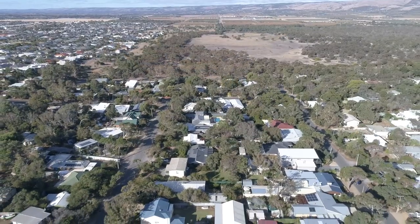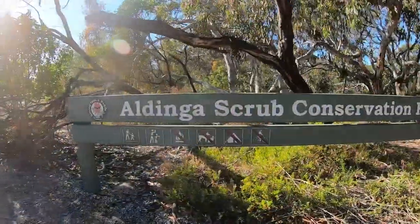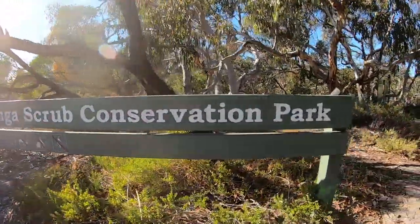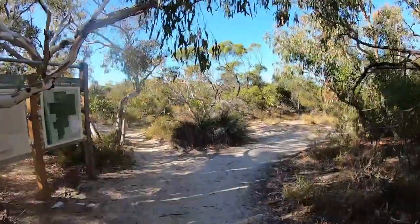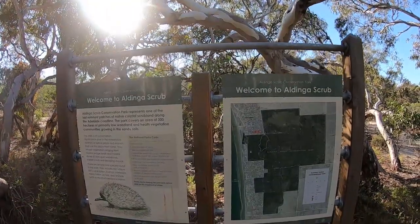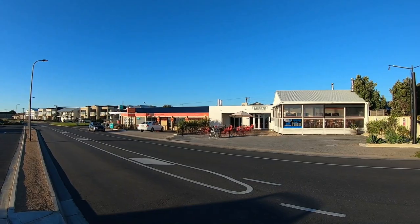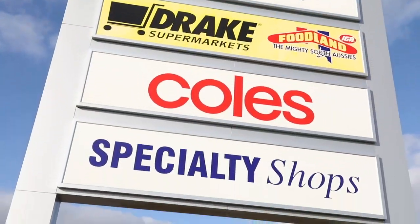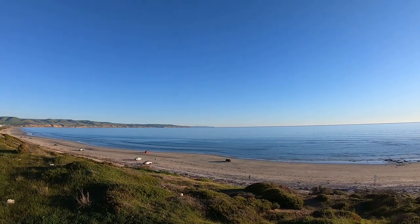Property sits in the heart of the very popular and affectionately known Aldinga Beach scrub. The Aldinga Beach walking trails are just a block away. And conveniently close to all the beachside cafes, major shopping, and handy to schools and public transport.